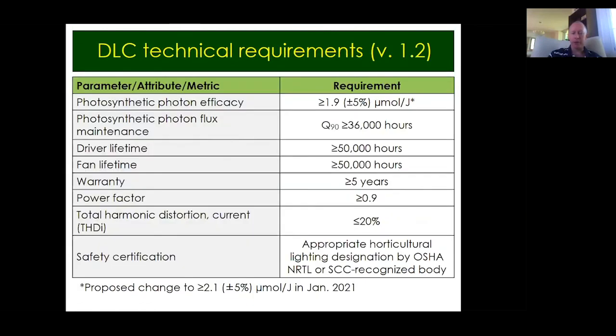These are some of the DLC technical requirements that are currently in place. This is version 1.2. The ones that people tend to focus on the most are the photon efficacy of at least 1.9. The photosynthetic photon flux maintenance, or Q90, should be at least 36,000 hours, meaning that the intensity of the light should not diminish more than 10% until the fixtures have been used for at least 36,000 hours. You can see the lifetime of the drivers and fans, if present, should be at least 50,000 hours, and they should have at least a 5-year warranty. They should also be safety certified by an appropriate organization.